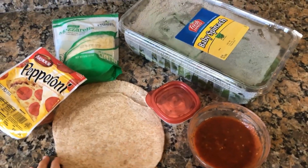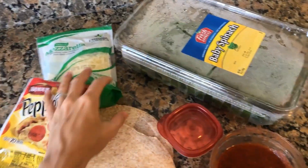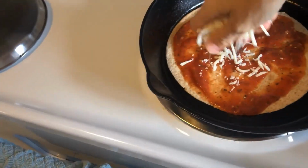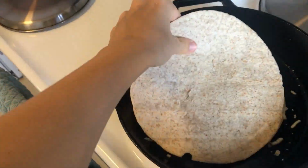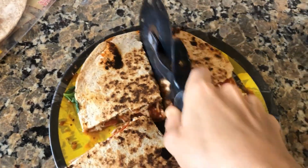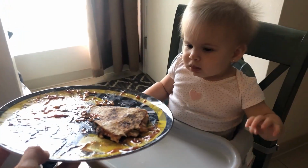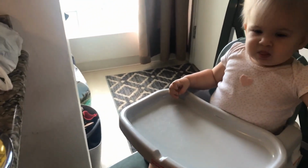For lunch, I think I'm just gonna do a pizza quesadilla style. I just have some leftover pizza ingredients, so I figured this will be a good way to use it up. And now we'll just kind of break it up and give Penelope the last slice.